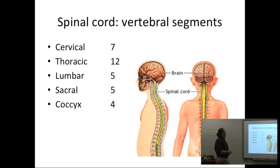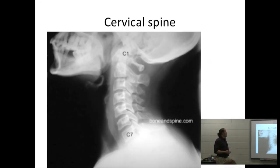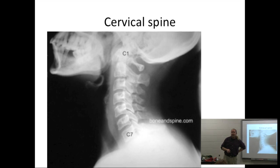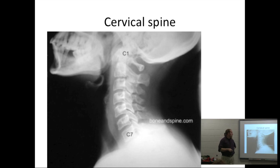Now, if you have a problem with the head, the head bone is connected to the spine, the neck bone, or the spinal cord. So I'm going to talk a little bit about cervical spine stabilization and cervical spine injuries. There are the other sections of the spine also, but it's the neck bone that I'm going to be concerned about here. So the cervical spine, if you have significant trauma, blunt or penetrating trauma to the head, you need to be very cautious about trauma to the cervical spine.